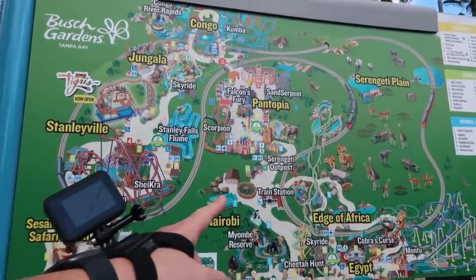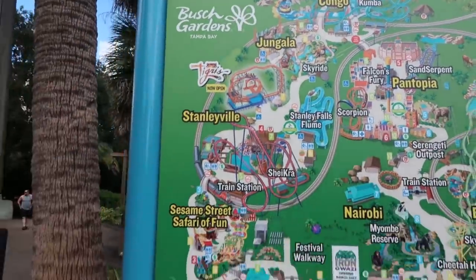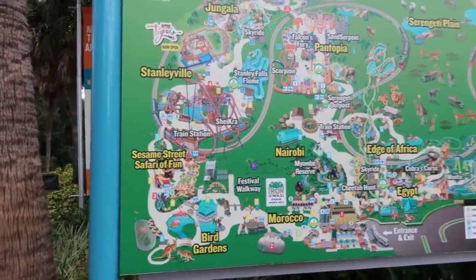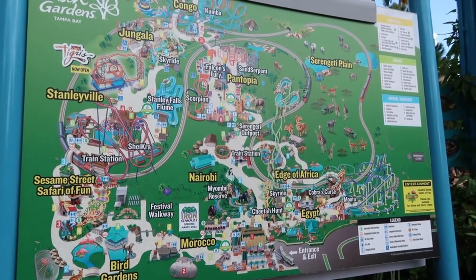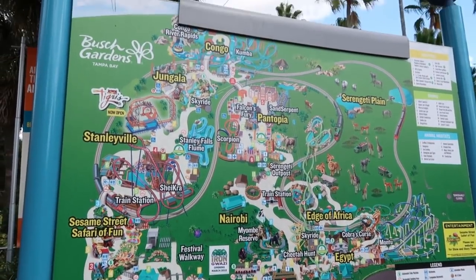As we're cruising on through, here's pretty much an overview of the park. Here's the park map, and we're about this area right here, and we still have all this to explore. There's a lot going on here at Busch Gardens. The park is pretty big. It's funny, when you pull up, you don't really notice it when you're parking, but once you enter the gates, oh yeah, there's a lot going on here.